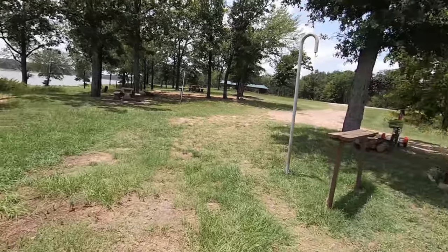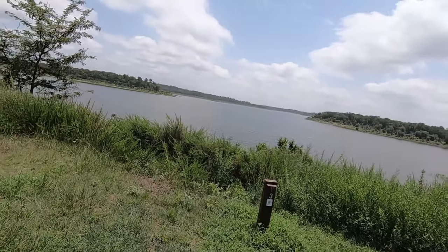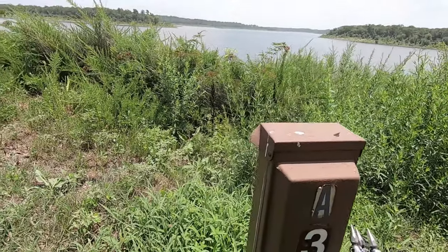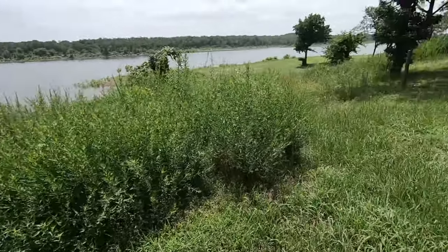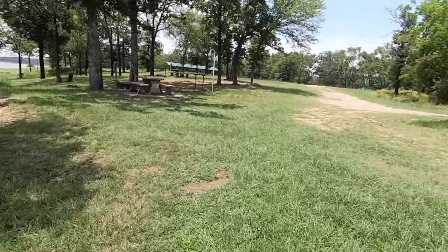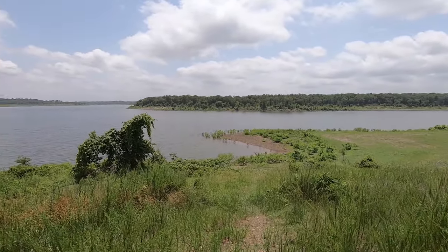There's no shade, and it's just 30 amp too, I think. Yeah, it's just 30 amp and water. Water's way over there, so make sure you bring along a water hose. All right, I'm gonna go set a time-lapse camera down here. Stay tuned, more to come.